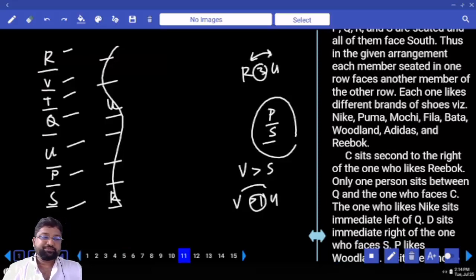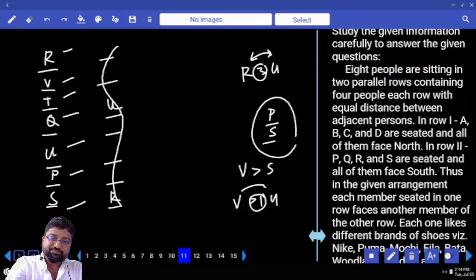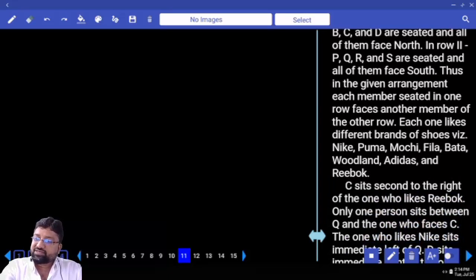Look at questions 11 to 15. How many persons? 8 people are sitting in 2 parallel rows containing 4 people each, with equal distance between them. A, B, C, D are seated, all of them facing north. And P, Q, R, S, all of them are facing south. Thus, in the given arrangement, each member seated in a row faces another member of the other row, and both are facing each other.